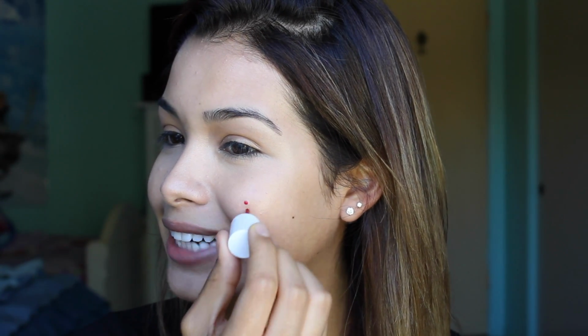And it's by Benefit. I'm just going to dot this on my cheeks because it dries really fast, and I would rather have it dry in polka dots than in stripes because I feel like the polka dots will make it look more natural. It's just the slightest little tint. Now I'm going to set my under eye, and I didn't grab my powder puff. Oh, okay. I thought I couldn't find it for a second.